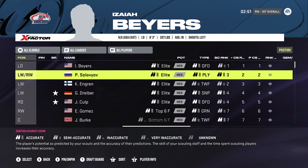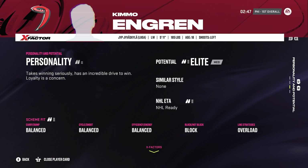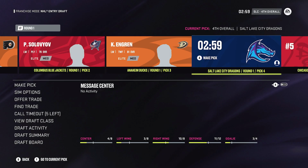So the actual top 5 are all medium elites. Unless some of these guys aren't HLTA, which it looks like they all are. Yeah, I might as well just hold on to our pick rather than giving up assets to trade up. And so just into our pick here, guys.